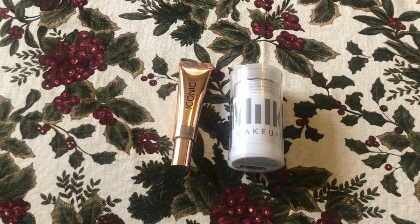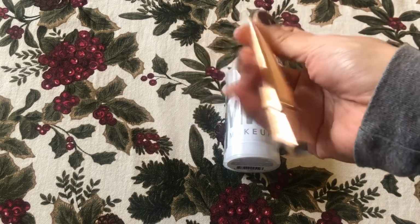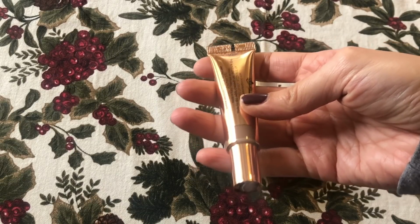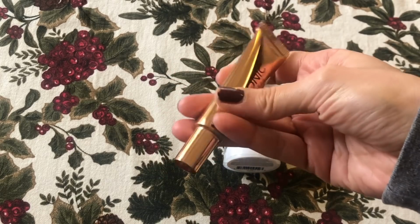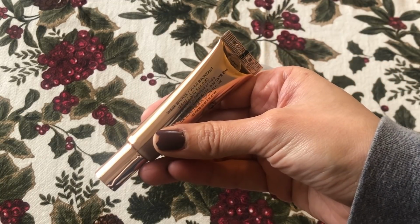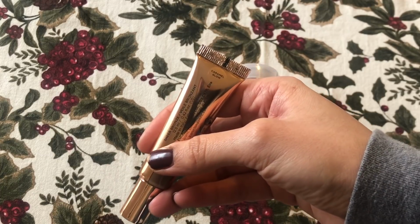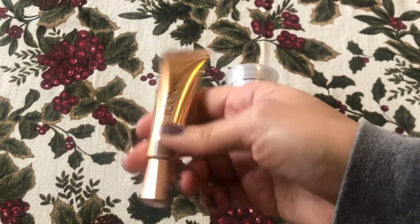For my cream bronzers, I have these two. This one is from the brand Iconic London. I think this came in that Sephora box that came with all the Charlotte Tilbury and all those products. It was like a fancy night out, or I don't remember the name of the box, but yeah, this is a bronzer in the color Sheer Bronze. Oh no, Caramel Glow. So it's supposed to be a sheer bronzer. So we'll see how that looks.